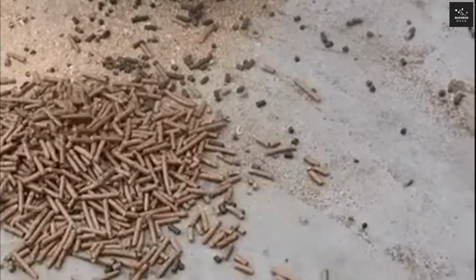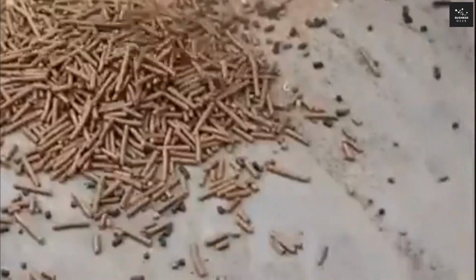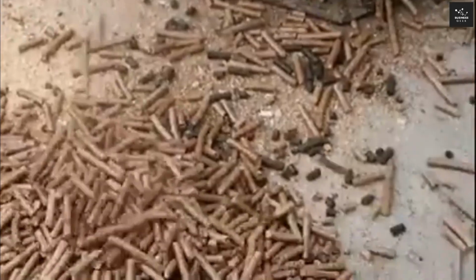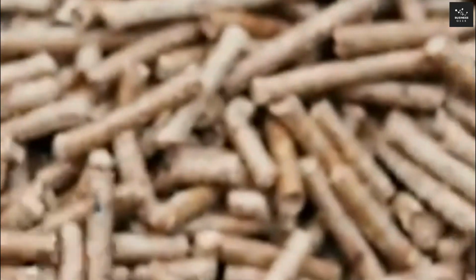Whether you're making feed for livestock or biomass fuel from sawdust, this dual-function machine turns raw waste into compact, usable pellets. It supports sustainable farming and renewable energy, making it a great option for long-term eco-focused ventures.